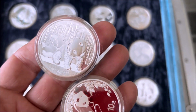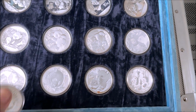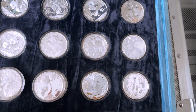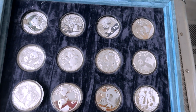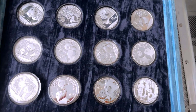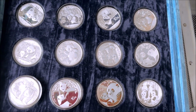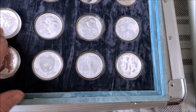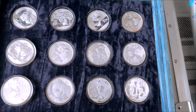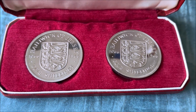Now these are what I've just bought, and absolutely fantastic. As they go back in time, from 2000 up to 2010, they cost you anything from 50 to 80 quid. In fact, some of them are selling for over 100 quid. We've got them all. These are just a few that I didn't have, but this is another date run. These are pandas this time, and they're all silver.